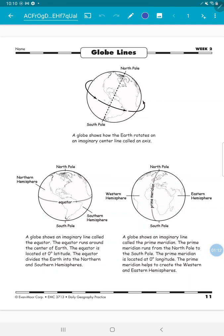Why would a map be a little easier to use than a globe might be, depending on where you were, what you were using it for? Why would we want to use a map instead of a globe sometimes, Scotty? Because sometimes that shows the whole entire world. Sometimes you need to know what road to go. Okay, a globe doesn't show roads, like what back roads, what house to get to, what grocery store.